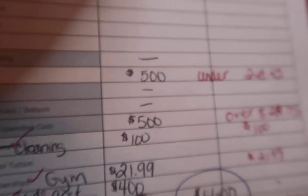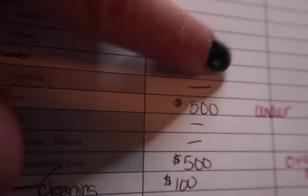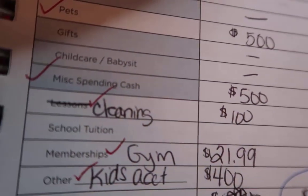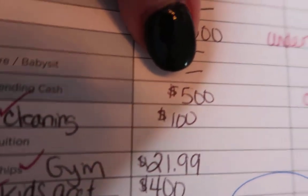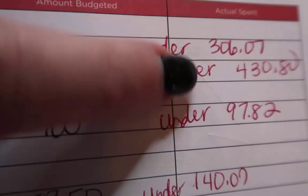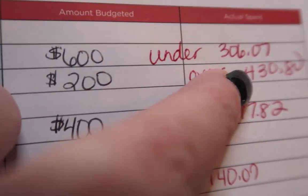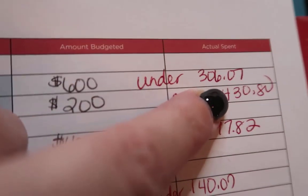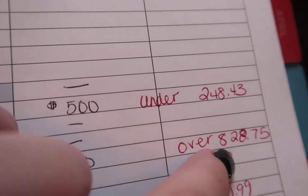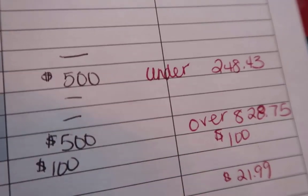We were under in car insurance. We were under in pets. I budgeted $500 for pets, and we only spent $248. And then the miscellaneous. This is where it got us. Miscellaneous, $828. And what happened here actually is a lot of this grocery money that you see here, the $600 to the $306, right? A lot of that came out of Walmart, which I put under miscellaneous. So I know that I'm finding the missing money right in here.